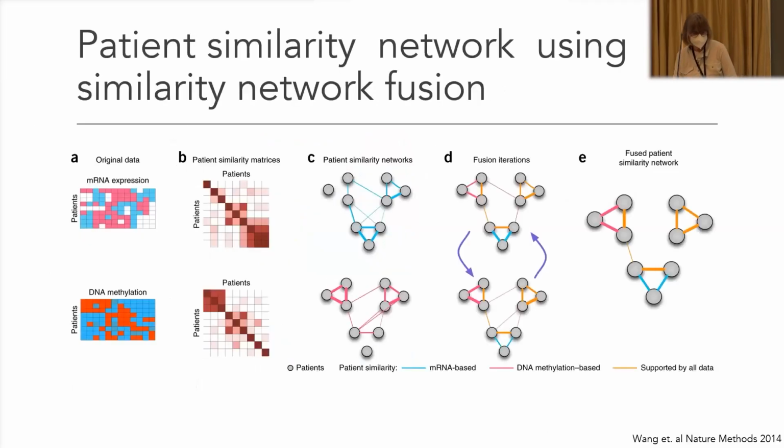The second example of utilizing a patient similarity network is from this study of Wang et al. from Anna Goldenberg's group. They use patient similarity networks to fuse different types of data. They started by assuming that we have patients, and we may have expression data, methylation data, and different types of data that may be noisy, that may be missing information. For each type of data, they have the patient similarity network based on this data. So here, say, the patient similarity based on expression, patient similarity based on methylation, and then they have a nice iterative algorithm that fuses those different network representations together to come up with a patient similarity network that is defined by all those different modalities.